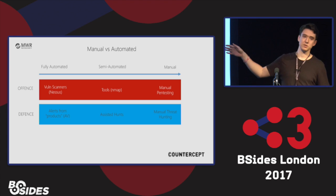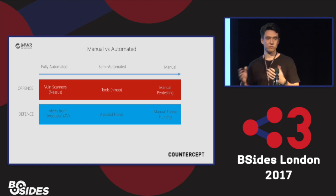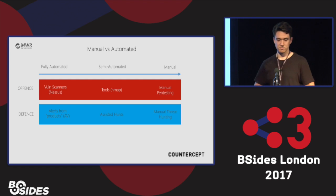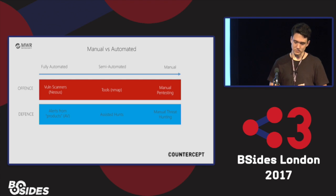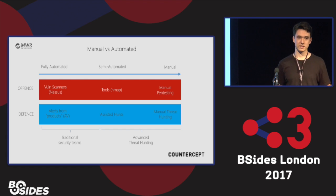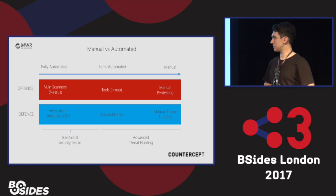So just like a pen tester will use Nmap, for example, to assist them, you can do the same in threat hunting. You can create rules, or you can create automatic analysis to highlight things of interest, or score things to direct your attention. We'd call this assisted hunts. Other people call it different things. But in terms of maturity, traditional security teams will tend to be at that far end, focusing on just what a product tells them to do. More advanced security teams will be in the raw data and will be at this far end here, actually doing manual threat hunting.